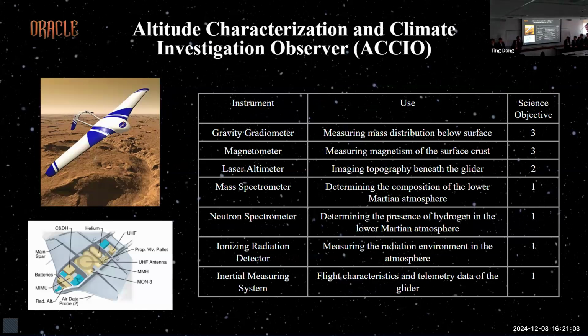And then next we have the ACIO glider, which stands for Altitude Characterization and Climate Investigation Observer. This is largely based off the Ares NASA proposal, which was never launched, but was developed and flown on Earth. So most of its science instruments are taken from the Ares, and also some of it is taken from a MAGE glider mission, which also was never flown, but was developed.